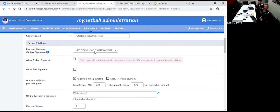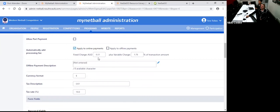Now, because everything is online, of course, we don't want this offline payment section ticked, nor do we want the apply to offline payments here. So the only section that needs to be ticked is the apply to online payments. And we have the fixed charge and the variable charge here.